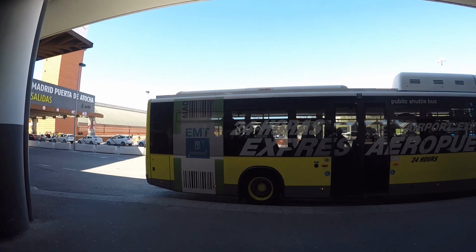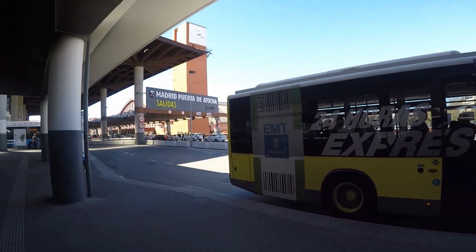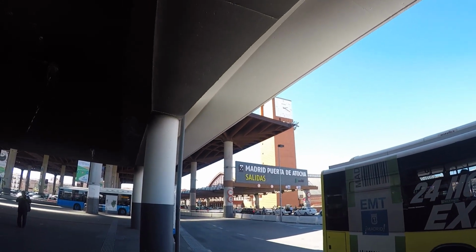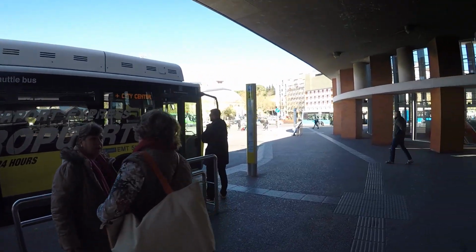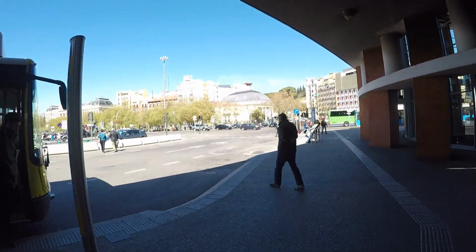There's a clock tower where it says salidas, where the taxis go in. There's a big clock tower sticking up, and so that's a good landmark if you're trying to figure out where the buses stop. It's directly across from that clock tower.